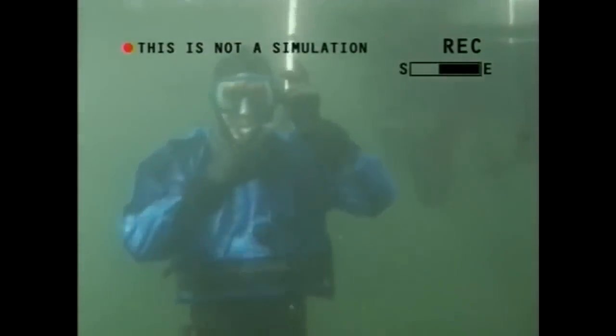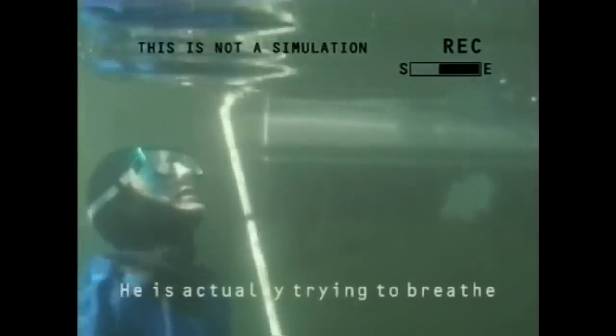Roll that tape. Bill Nye, the science guy, now is suited up and is lowering himself into the water, equipped with a 3-meter snorkel through which he is attempting to breathe surface air. He's actually trying to breathe. No, wait a minute, he's signaling no air. Yes, that's what he's saying.